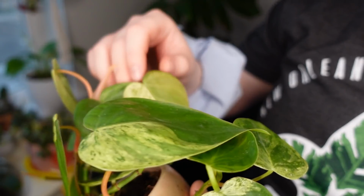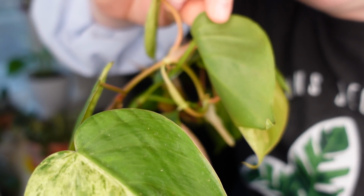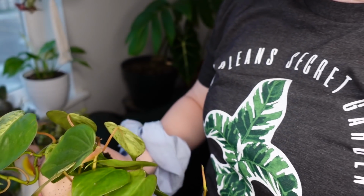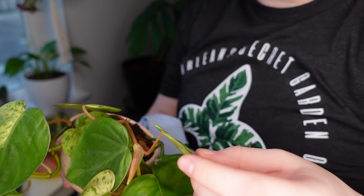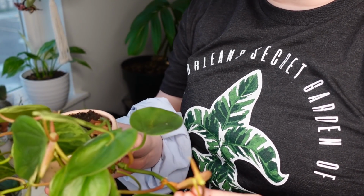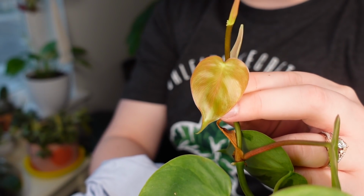And we are getting another new leaf right here. You can see it coming in right there. And I've decided to try to wrap this plant around itself. I really want it to grow more like a bush, so that's kind of what I've been working on. But yeah, this is my variegated Philodendron heteracea. We have a new leaf coming in right here, but I think that one's just gonna end up being green.